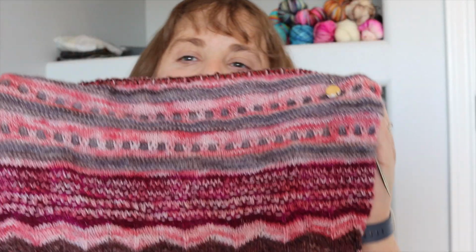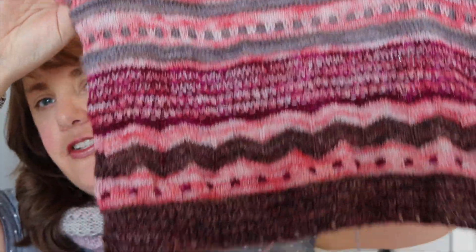This was a mystery knit along that she did last summer, and in fact I just got an email. I think she is getting ready to start her new mystery knit along for this summer, which I'm kind of tempted to do, although I really need to make some progress on this first. Like I say, this is called the Snarkometer.